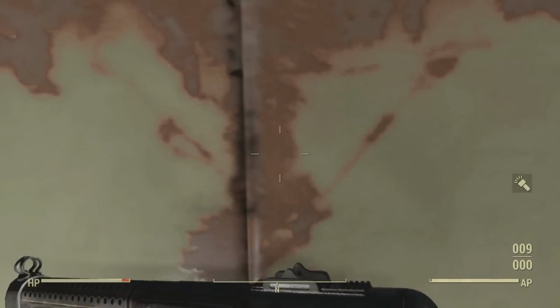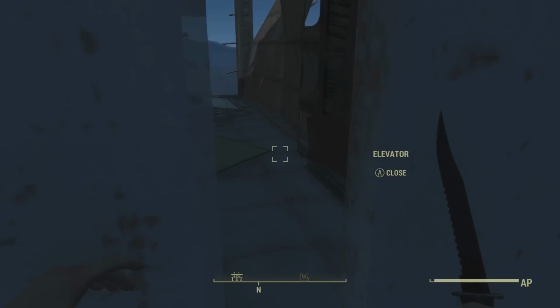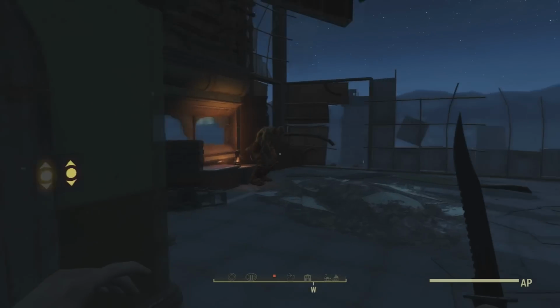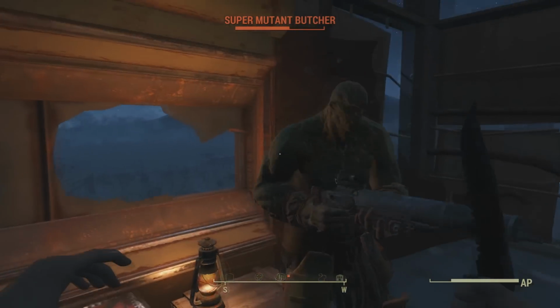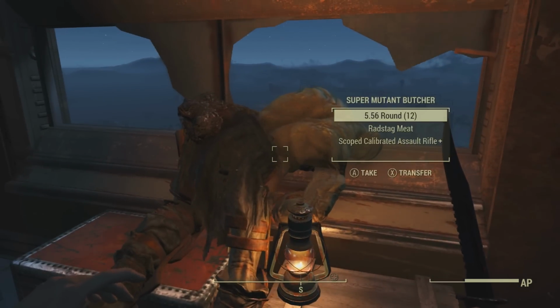Anyways, like the other unmarked resident areas I showed you, there is a way to travel to the top of this place by an elevator. There will be a decently tough super mutant fight at the top, guarding some loot to scavenge, not to mention one extremely beautiful view of the city up here.